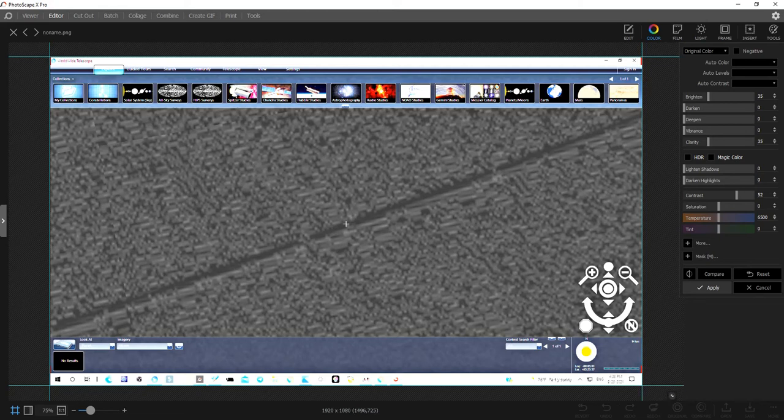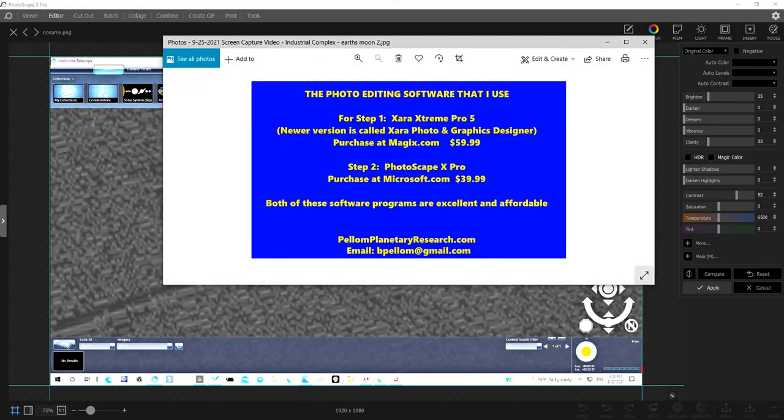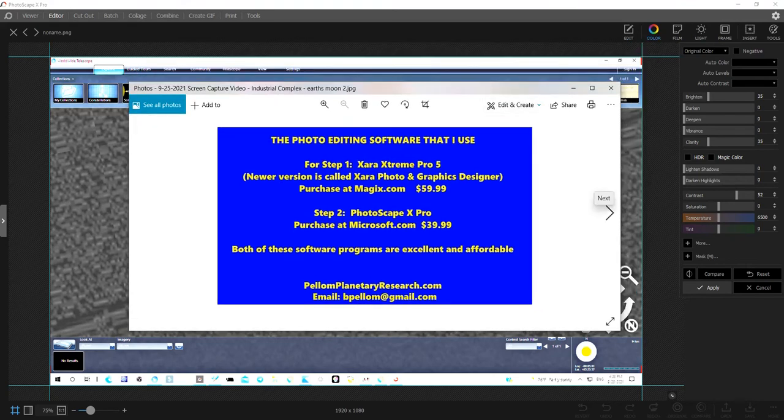So I'm going ahead now and showing you the instructions for where to buy these particular programs. Okay, there it is. You can get the photo editing software for step 1, Xara Extreme Pro 5, the newer version. They call it Xara Photo and Graphic Designer, and you buy it at magix.com for $59.99 right now. It's on sale, actually. It was yesterday for $39.99.